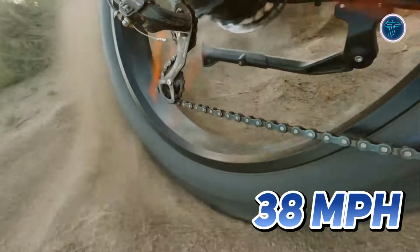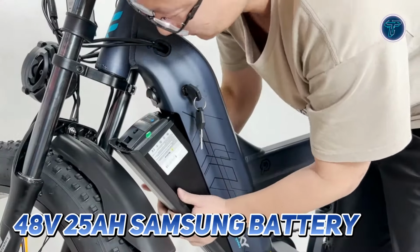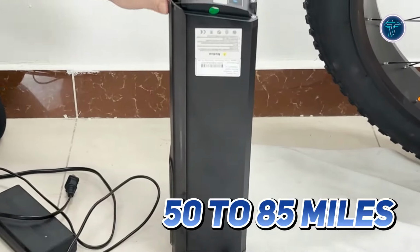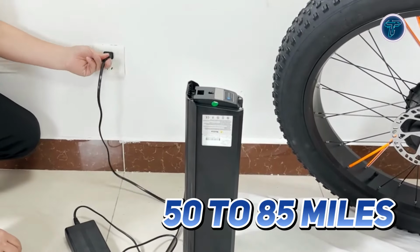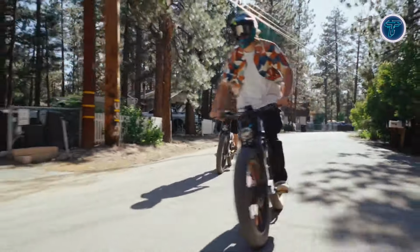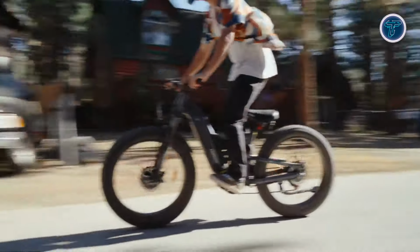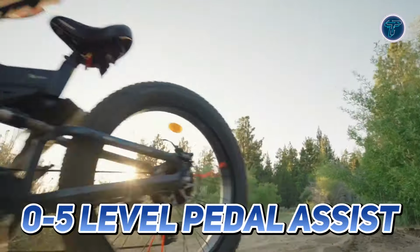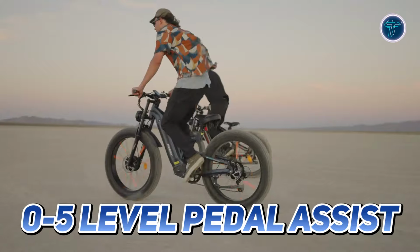This power is supported by a robust 48 volts 25 ampere hour Samsung battery, allowing riders a range of 50 to 85 miles on a single charge, depending on terrain and pedal assist settings. The Warrior Pro M530 offers a responsive ride experience with its 0 to 5 level pedal assist, giving you control over how much power you want to put in.